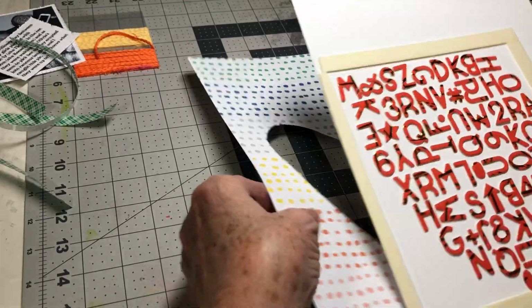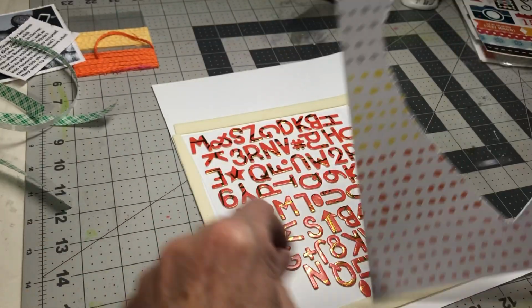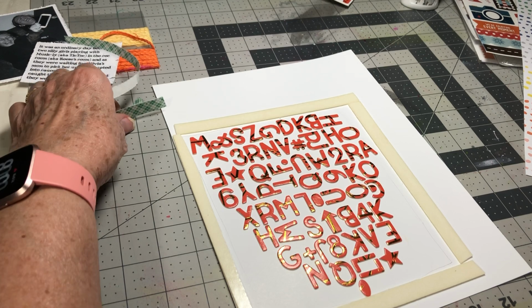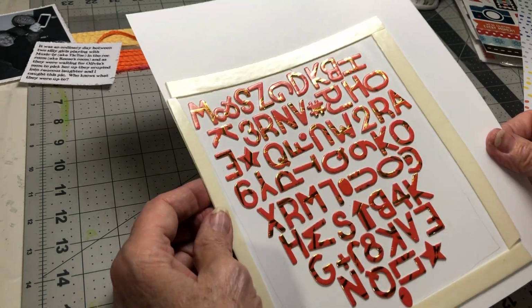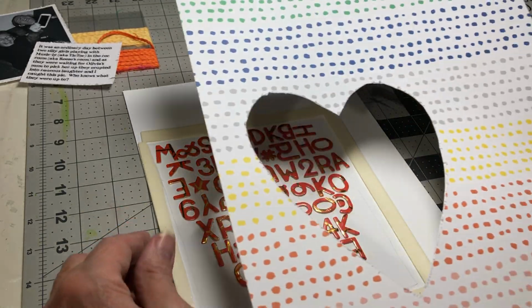This is actually a sheet of old photo paper that I bought when Archivers went out of business, and I can't get my printer to print on it. So I use it as cardstock, since it's kind of heavy duty and it has a nice finish on it.